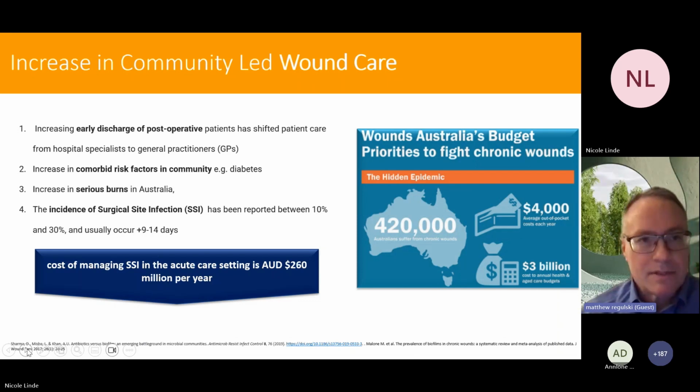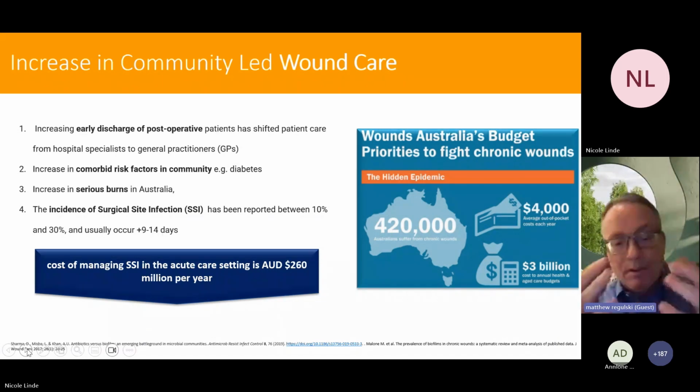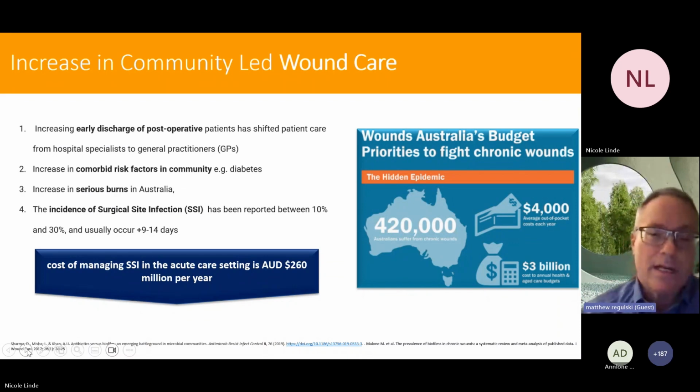So it's nice to know that we have something in our armamentarium that we can handle the chronic wounds and the chronic infections that come through. But again, even though we're putting this great gel on things, you have to do it in conjunction with good standard of care.